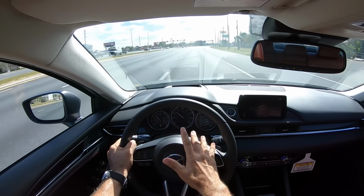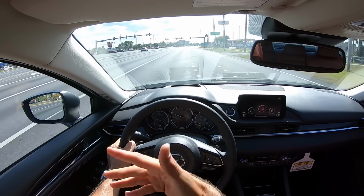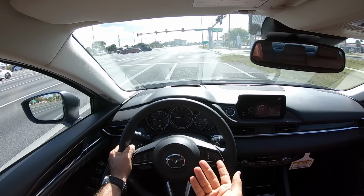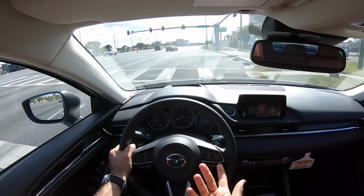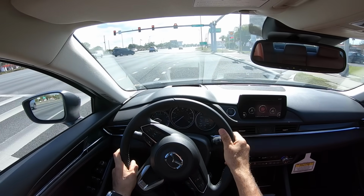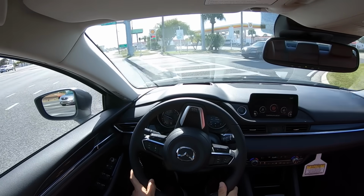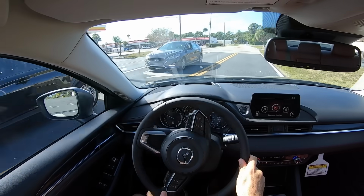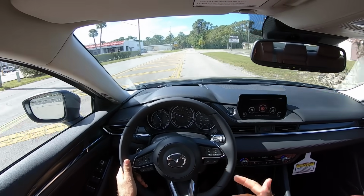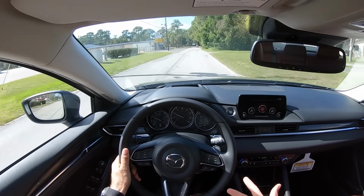But the instrumentation, it's classy, it's easy to read, nicely laid out. I think there's eventually going to be a day where everybody's going to get sick and tired of digital dashes. I really believe it, and they're going to want more old school setup with an analog tach and speedometer. But this really does have just a great layout. The steering feedback is wonderful. And that's the thing, it's been designed to really reward the driver.